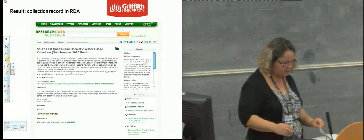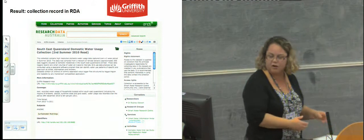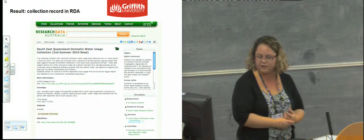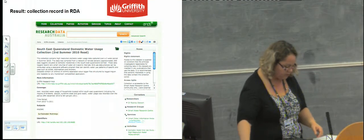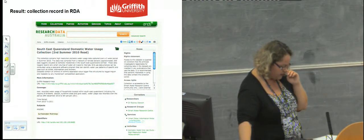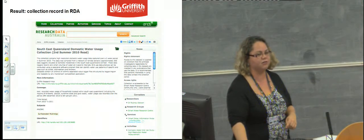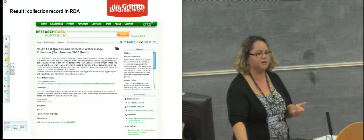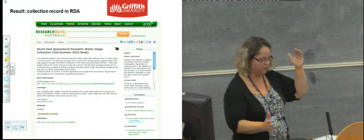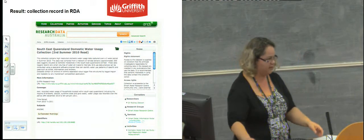So this is the result. This is a snapshot from the ANS Research Data Australia service of one of the Griffith collections on Southeast Queensland domestic water usage. And one of our other projects at the moment is also funded by ANS, and it's a gold standard project to enhance this record and other records, to fill the RIFCS schema to its full capacity so that we can make lots of linkages and things like that.